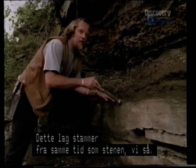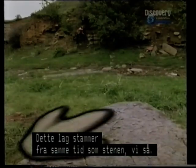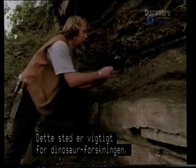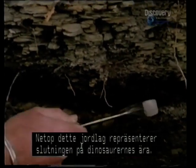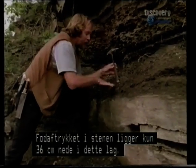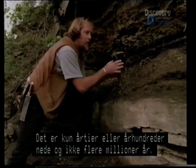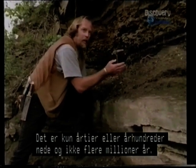This layer of rock here is the same layer that we found the hadrosaur footprint in over there. This whole sequence of rock here is extremely important and critical to the study of dinosaurs. This is a geological marker layer. It represents the end of the age of dinosaurs. So that footprint layer is only 14 inches below this. That probably only represents decades or at most centuries. Not tens or hundreds of thousands or millions of years.